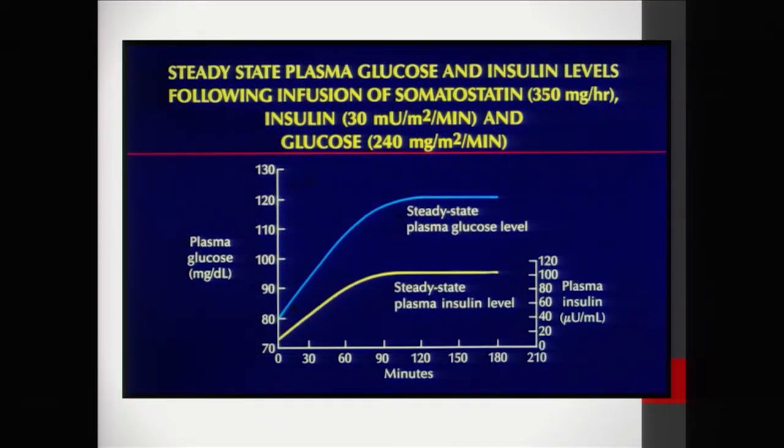Now, this is something I have to spend a little time on, and I apologize, but it's something we introduced years ago to quantify how insulin resistant a person was. What we did was a 3-hour intravenous infusion, giving glucose and insulin and a drug which inhibits the ability of the pancreas to make insulin. So we have a chemical pancreatectomy that lasts as long as the infusion goes on. What that means is that after a couple of hours, everybody has the same steady state plasma insulin level in their blood. We've suppressed their insulin, we've given them insulin, the same amount, so they have the exact same level.